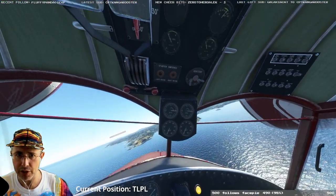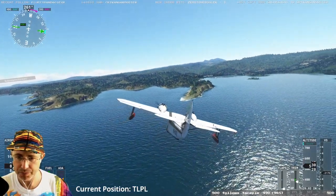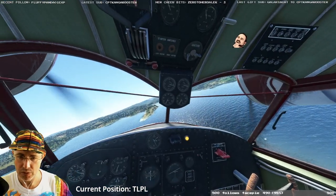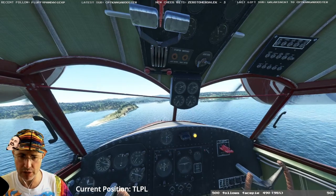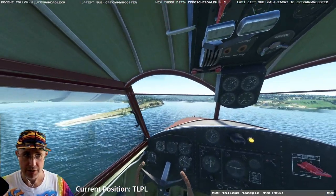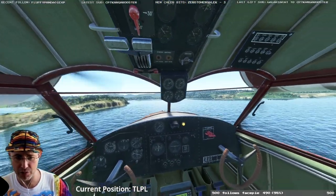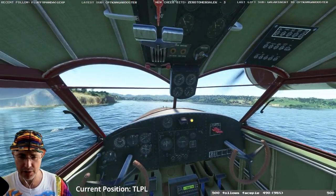I'm gonna throw the flaps down, 60 degrees. Here we go, first landing on the Goose, water landing. I think I'm coming a little hot. Thank you, Alec. Here we go. Let's see if it works on water. I've never done a water landing for the guests before, so this will be a test.